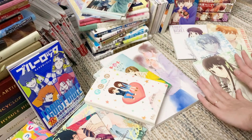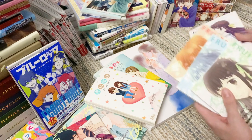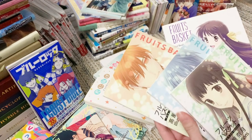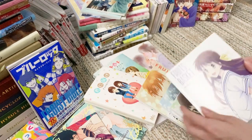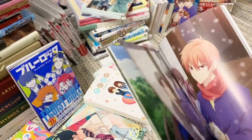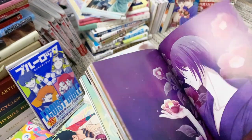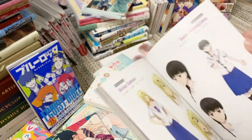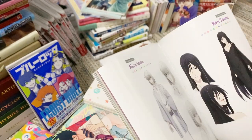Okay, so first I'll start with Fruits Basket. So I have the three illustration books and the anime art book. So this is all art from the anime. And then it's also kind of like a little guidebook because it has the character pages.